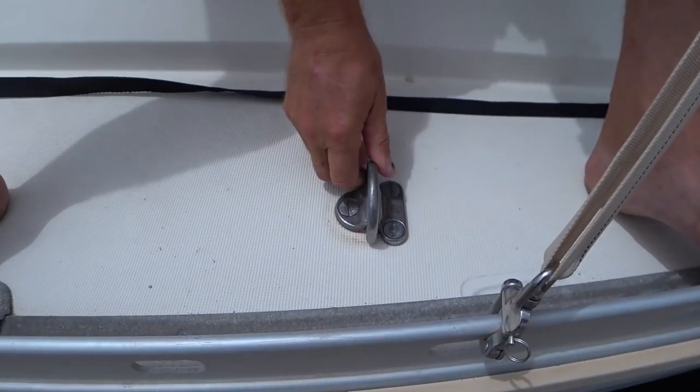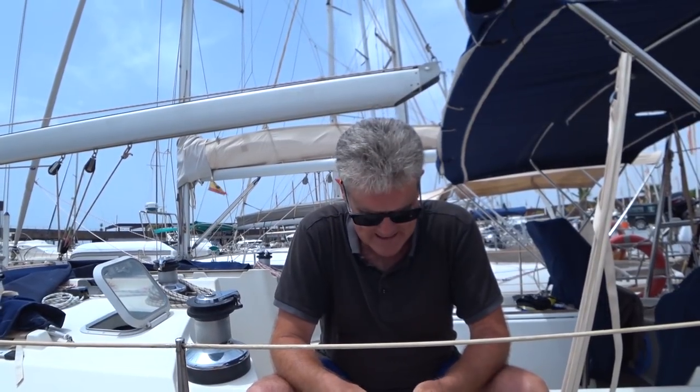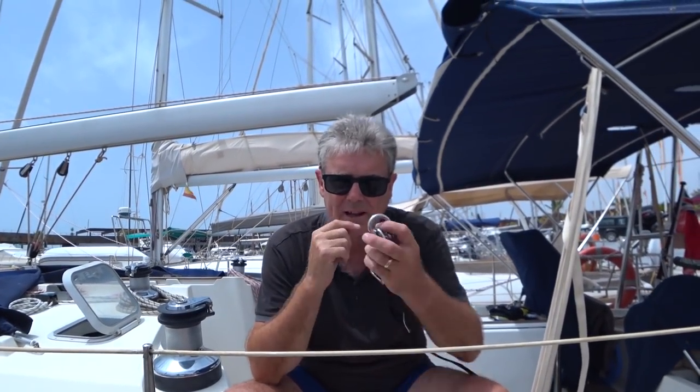Now, the manufacturer recommends attaching this to this D-ring here. It's pretty much near the back end of the boat. However, we've just been having a chat with our vastly more experienced than us neighbour, and he says, well, ideally, you want it as far back on the boat as possible. So we're going to try and find a place at the back of the boat where we can attach this.